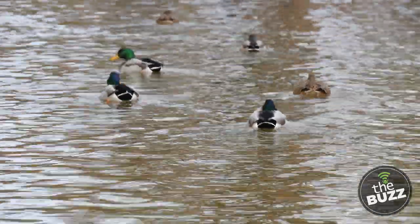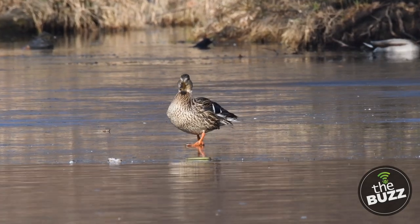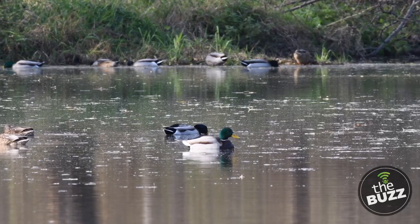Mallards have a 3-foot wingspan and can fly up to 55 miles per hour. Now, not all mallards migrate, because if they have enough food and shelter, then they'll stick around all winter long. But if they do migrate, they can fly up to 800 miles within 8 hours. Now, after an intense flight like that, they will have to rest for a week before traveling again.